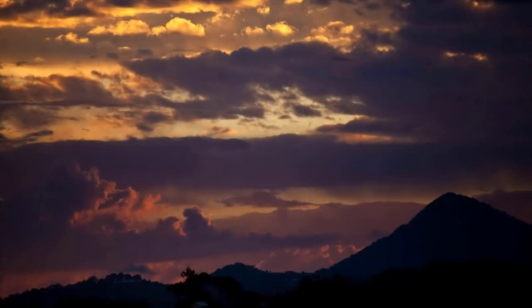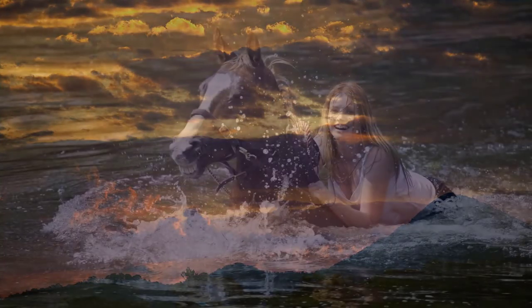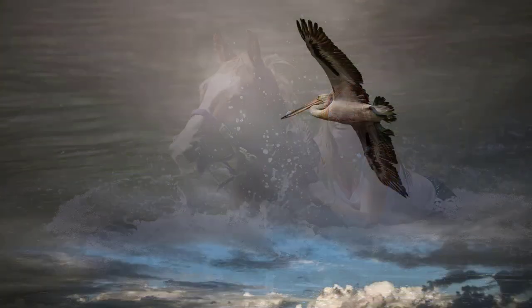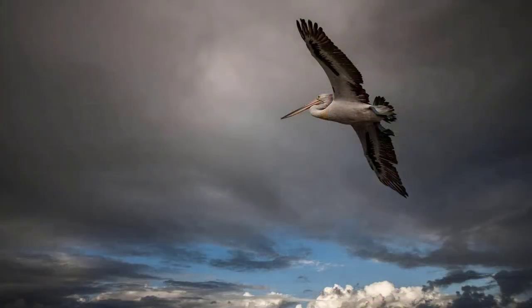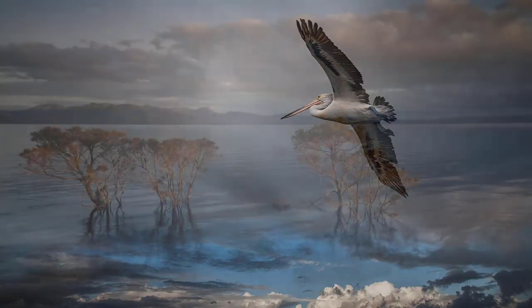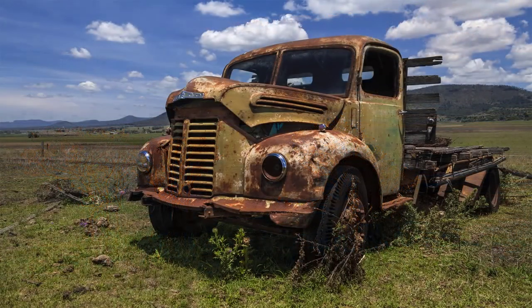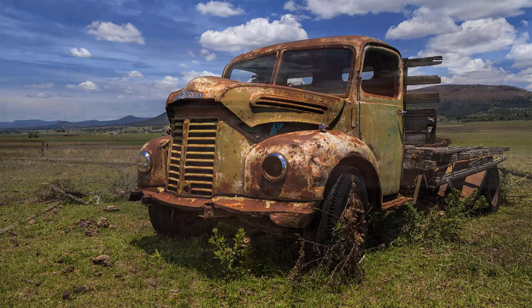Let's take the subject first. We do need an interesting and/or an unusual subject. Does it have the decisive moment? Maybe it's a bird caught in flight, for example. Is the subject creative? Or maybe it has a sense of style. Does the picture have a message or a story? Perhaps it challenges the viewer.